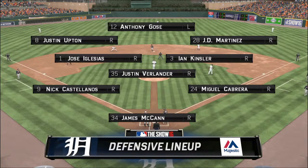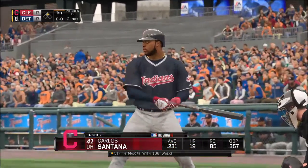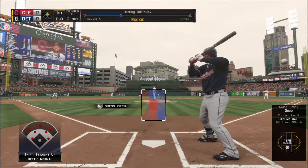Any thoughts, Eric? Well, Matty, if there's a ball hit out to center field in this one, and I'm the third base coach, I am not going to send him. He has a cannon out there in center field. Everybody knows it. We'll see if he gets a chance to show it off in this one.